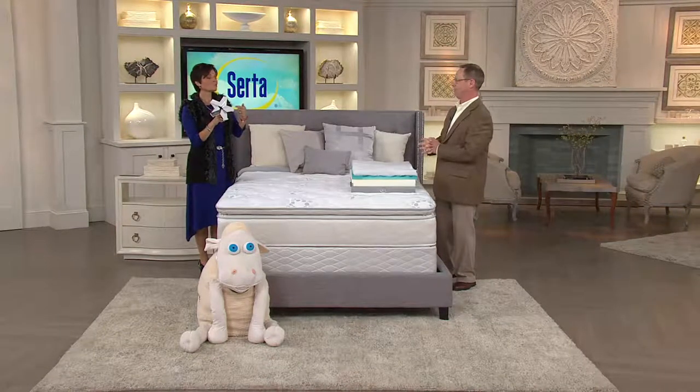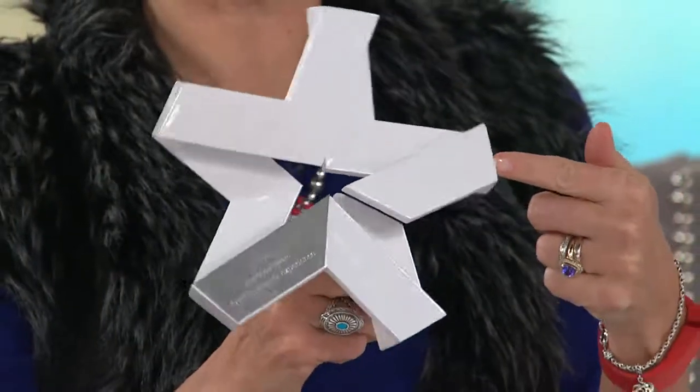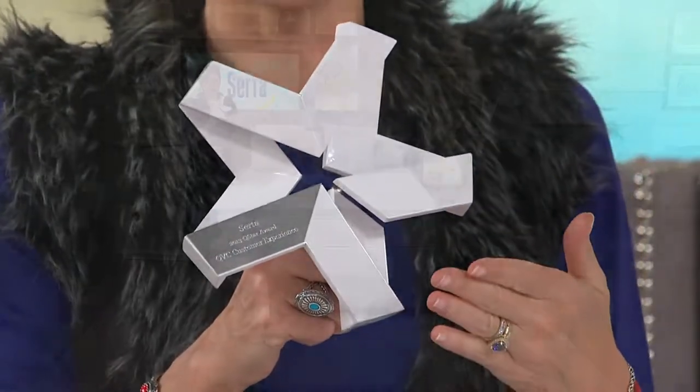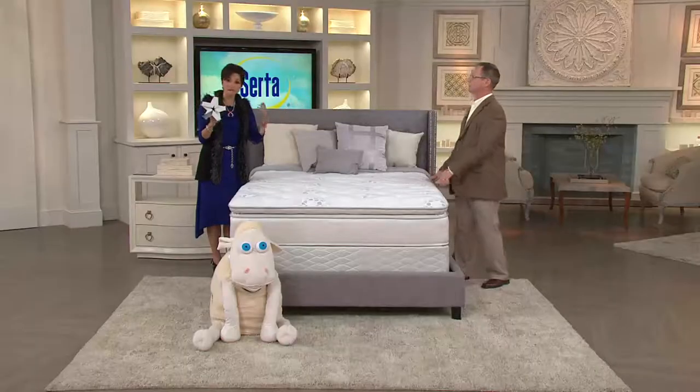Super convenient. This is why they won the Q-Star Award for customer service. You guys at Customer Experience, you guys voted on this. This is a huge, big award that Serta won. Also, they won the 2014 Women's Choice Award as well, and they polled a lot of women. They said this is the best mattress.